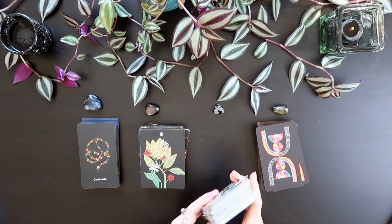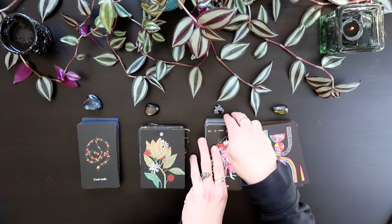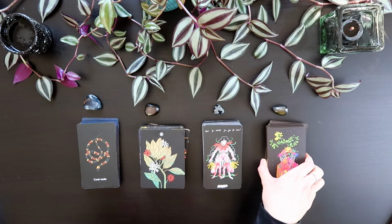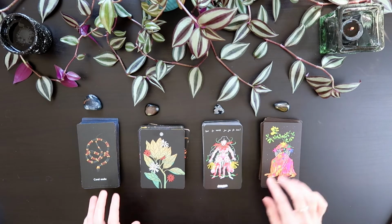Let me just do that. Ooh, okay. The Lovers. How far would you go for love? With group three, Snowflake Obsidian. And for group four, one random card. Ooh, Baptista. Very high priestess kind of vibes. And that's for the hematite.